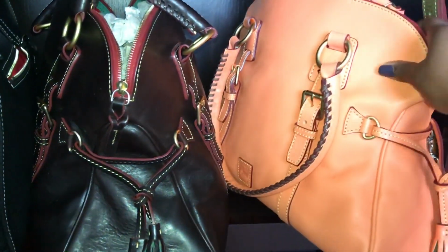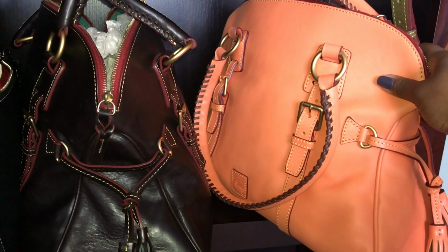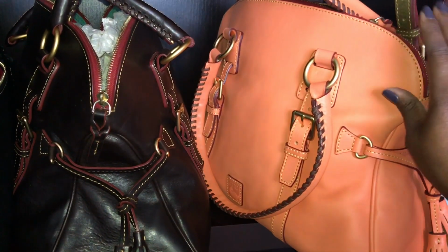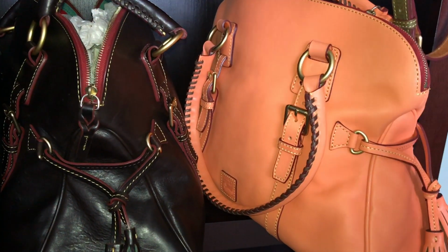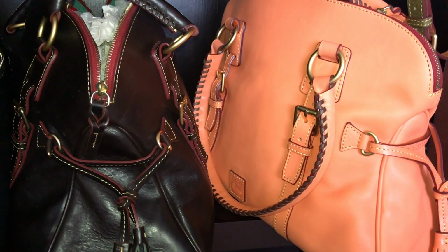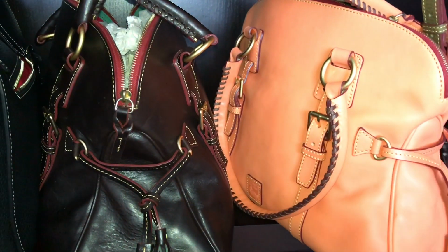So next, oh my gosh, I really enjoyed carrying this. This is the Florentine leather domed buckle satchel. And surprisingly, this is pretty much true to color. One of my other unicorn bags that I was so lucky to be able to pick up brand new with tags, again, for a great price. So I really enjoyed being able to pull out this salmon domed buckle for the month of June.